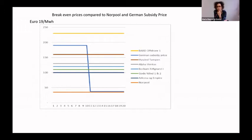Yeah. We have a question from Sahid in the discussion, so I'll read it. What is your view on the UK contract for difference in the German context?